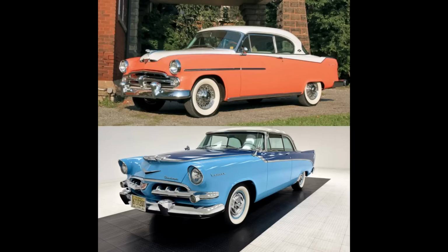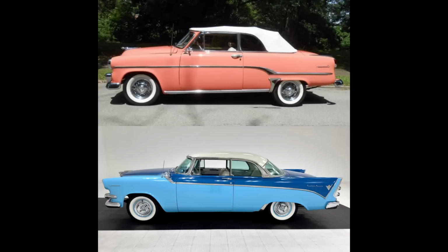Moving to the side profile, longer, lower, wider on the 56. Just take a gander at how different the trim is between these two, as well as roof profile. Just pretend that the 54 on top is a hard top and not a convertible. Sometimes it's hard to find the right angles. Both of these cars have gravel guards, but the gravel guard on the 56 is drastically smaller than the one on the 54.